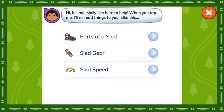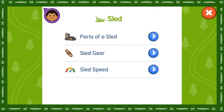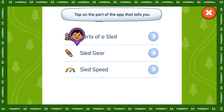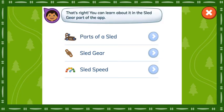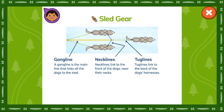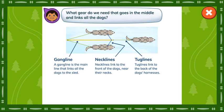Hi! It's me, Molly. I'm here to help. When you tap me, I'll reread things to you. Like this. Tap on the part of the app. Sled gear. That's right. You can learn about it in the sled gear part of the app. What gear do we need that goes in the middle and links all the dogs?